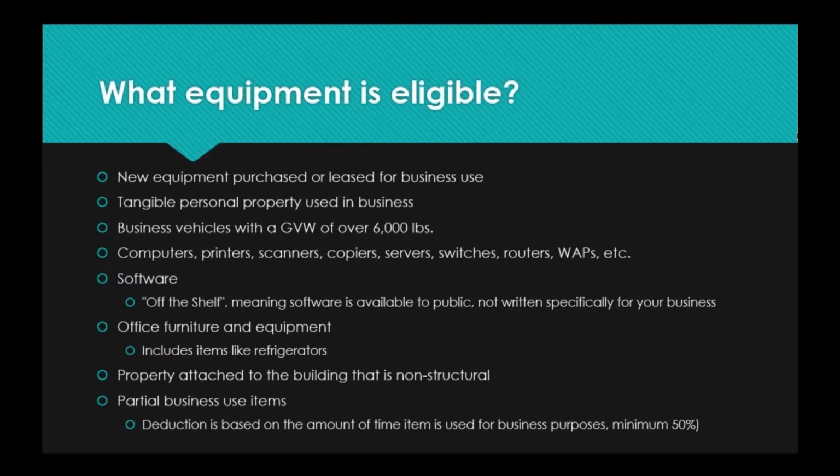It also counts property attached to the building that is non-structural. So if you are, say, a printing press company or a printing company, you would have the ability to take advantage of the credit on the printing equipment. This is typically for equipment that is a bit heavier, tends to require anchoring to the existing structure. Same thing if maybe you are a bakery or some sort of confectionery company where you have large equipment that is installed directly into the building. Those sorts of things are considered attached to the building but non-structural. So those are eligible for this deduction.